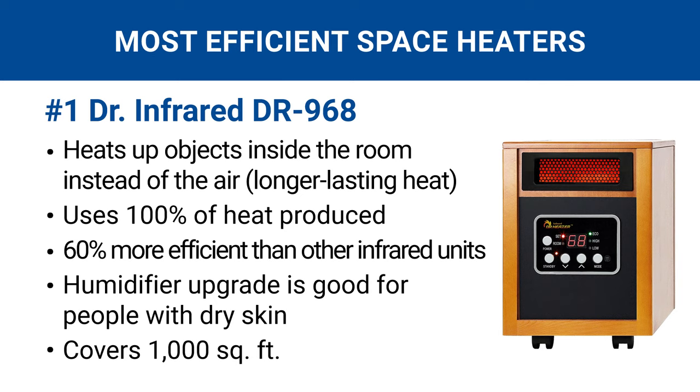This design uses 100% of the heat produced, and it's 60% more efficient than other infrared models. A model with a humidifier is also available for anyone who wants relief from dry skin during the winter. It's good for large rooms up to 1,000 square feet.